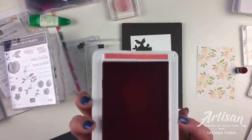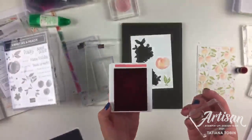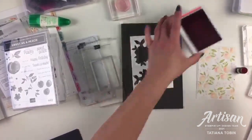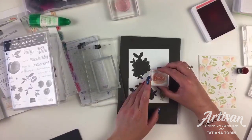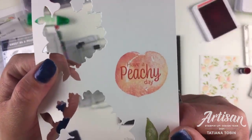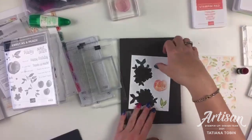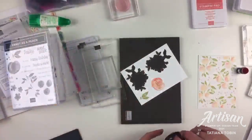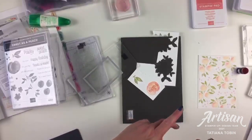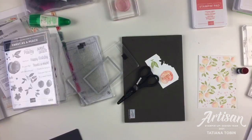Can you see how the ink pad has that area there that it's lighter? It's clearly the area I favour when I am inking up my stamp. So I'm trying to find the darker areas of my ink pad to ink up the sentiment so that it is clear and darker. Yay! It looks like it's literally on the peach. Now I'm gonna just snip, snip, snip. And then it looks like it's off the peach, just floating around near the peach, because it likes peach.